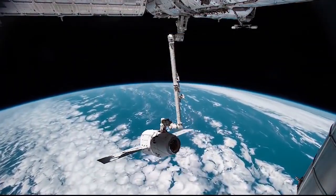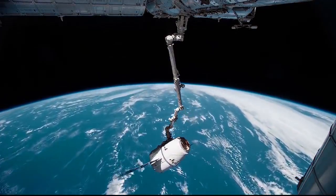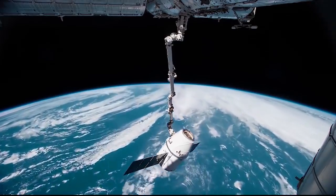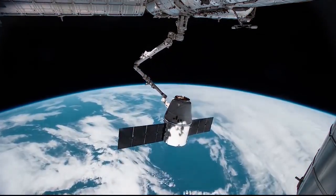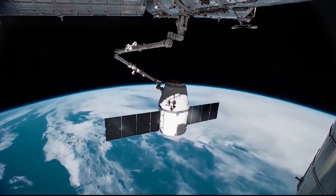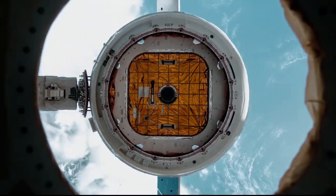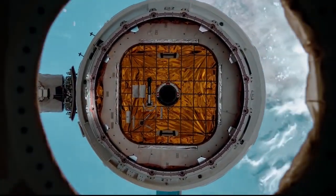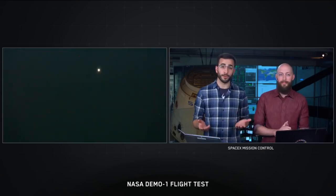Once it's captured, it gets maneuvered around and then attached to a common berthing mechanism, which is actually the same type of port used to connect each module on the station together. It's a much slower process, but those hatches are significantly larger than docking ports, which is perfect when you're bringing up big cargo items. The primary purpose of this mission is to demonstrate Dragon's systems and capabilities before the next flight, when we'll have people on board for the first time.